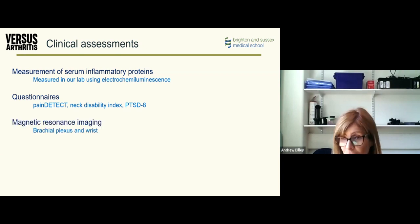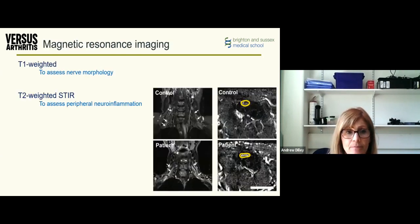And then coming on to magnetic resonance imaging, we're going to be looking at both the brachial plexus and the wrist. So we're looking at T1-weighted images to assess for nerve morphology, and then T2-weighted STIR. This is really to give us the ability to look for any peripheral neuroinflammation.